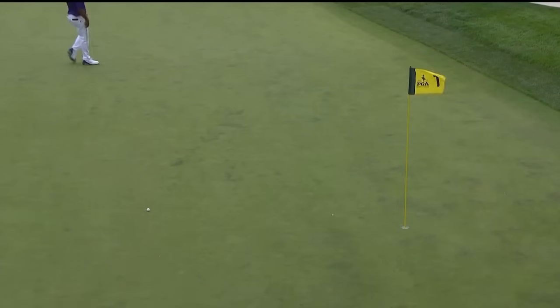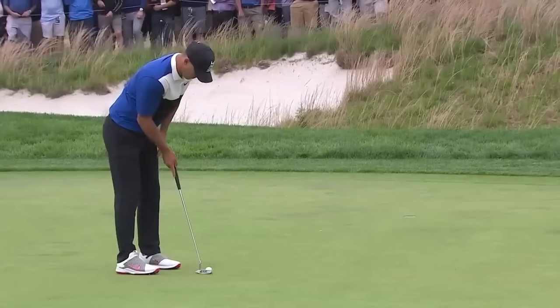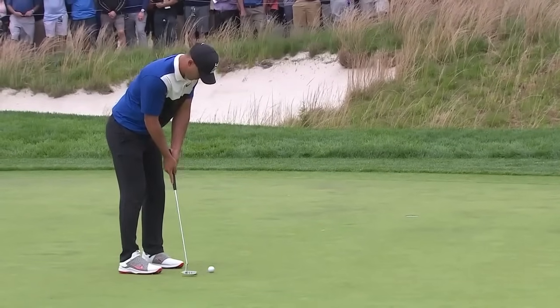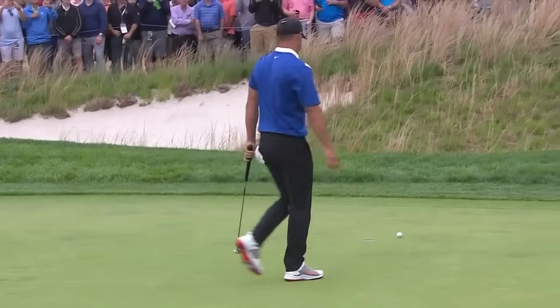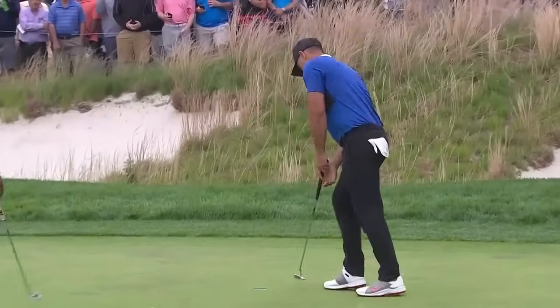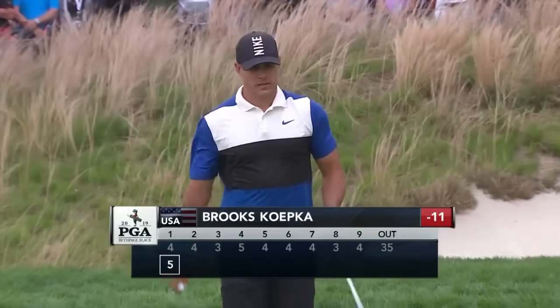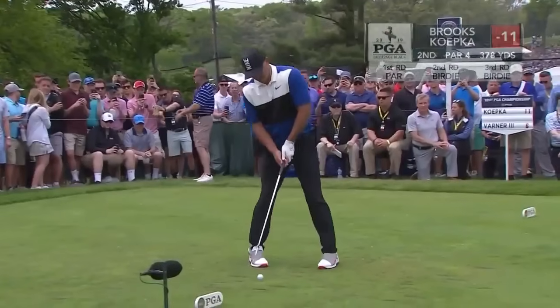Well, there you go. So that is the putt for par. See that index finger of the right hand down the shaft. One of the few people who use that method. And there you go. All of a sudden that lead has shrunk to 6. And in just a moment, with Harold Varner standing over that birdie effort, it could shrink to 5.